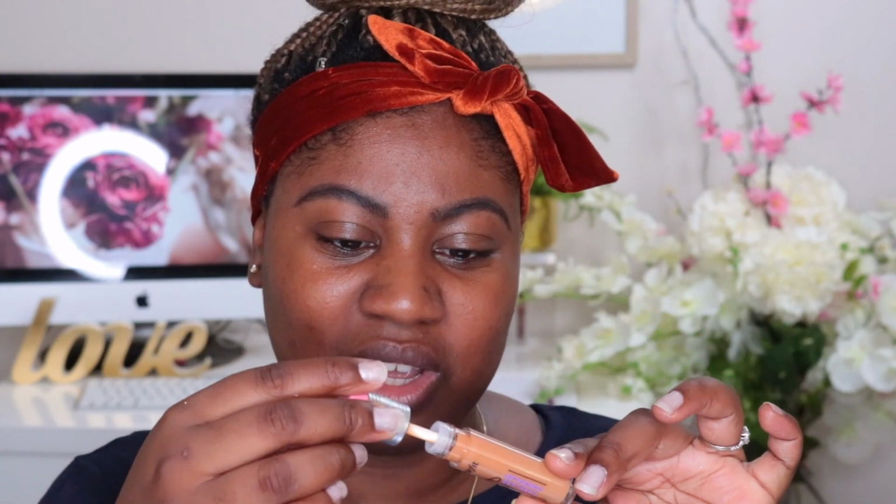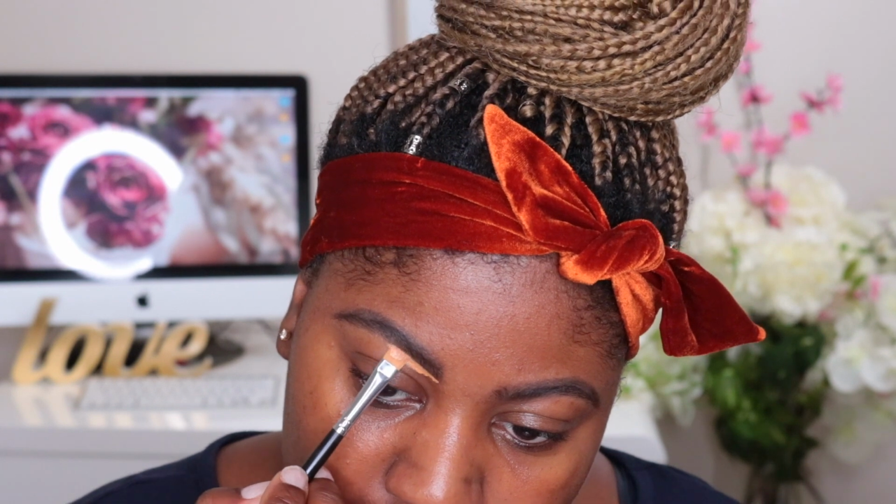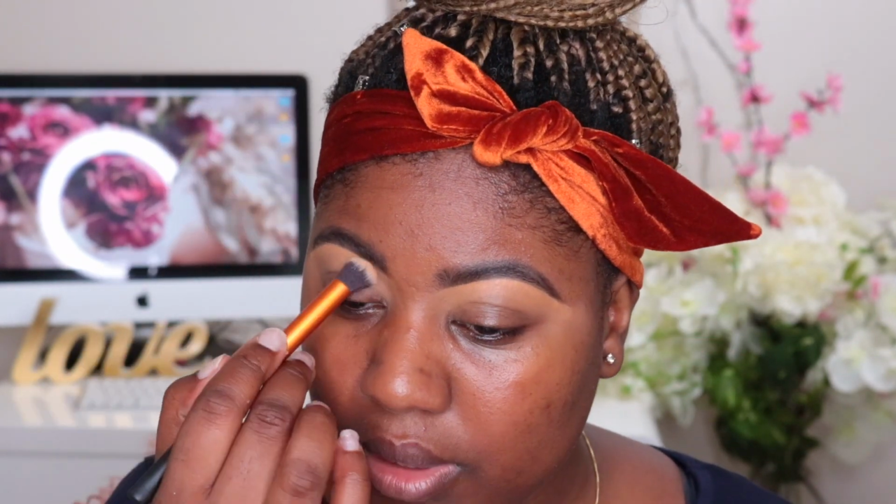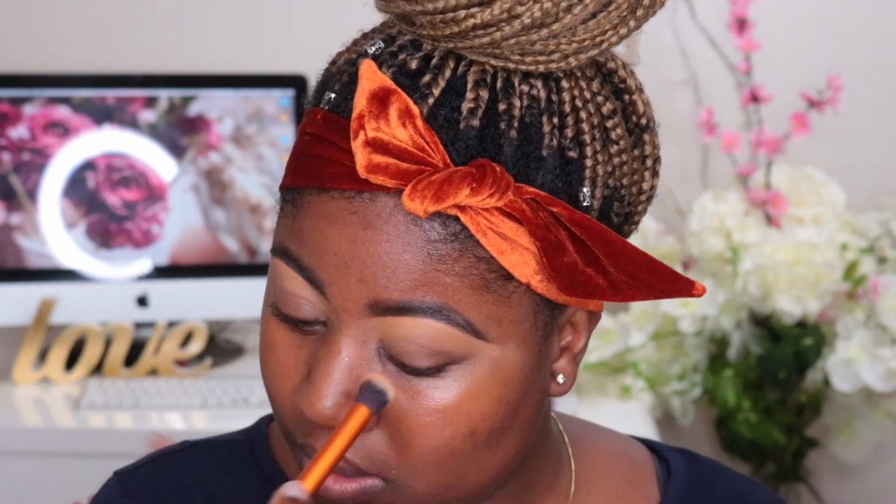It's so cute. It looks like the end of a pencil with the eraser on top. Totally stinking cute. I'm going to use this to clean up my brow and it will give me an idea of what I'm going to be working with in terms of this primer. So this is the Morphe M432. Blends out pretty nice, but it still seems a little orange for me.